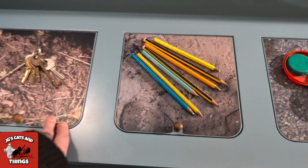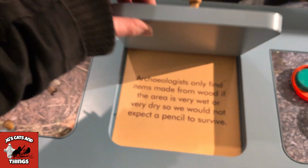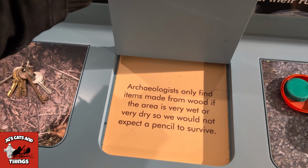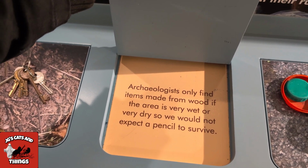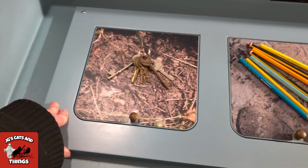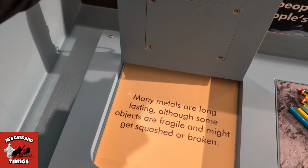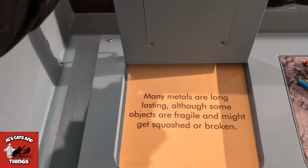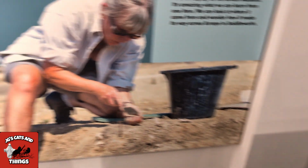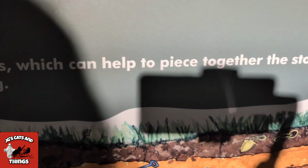Pencils. Now, I think they were 40 pieces because they're like wood and lead. Not too sure about the lead though. Archaeologists only find items made from wood if the area is very wet or very dry, so we would not expect a pencil to survive. Now, I didn't think so. Keys, metal. Many metals are long lasting, although some objects are fragile and might get squashed or broken. So there we go. And then it's talking about the archaeologist and, whoops, me walking sticks getting caught.